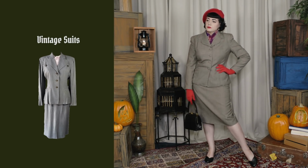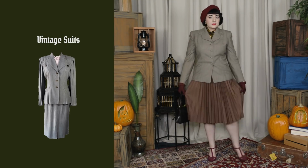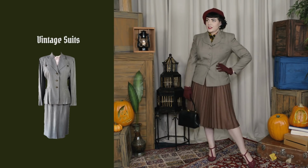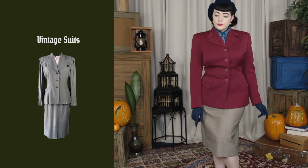But of course, the greatest thing about suits is that you can wear them together, matching, and feel very chic and put together, or you can split the suit up for even more versatility. You can wear the jacket with a different skirt, or the skirt with a different jacket, and you are instantly creating more outfits just because of that one item that you invested in.